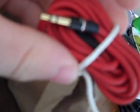I have a first gen iPod Shuffle for if my 4th gen one runs out of battery or something. Those shuffles are so small, I love them. I got a USB charger that flips out. Here we go. I got a cable for if I want to plug my iPods into something, play them out loud.